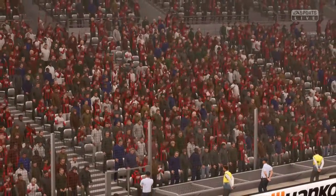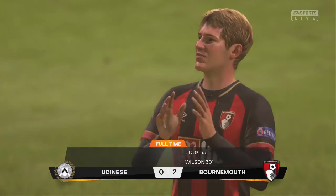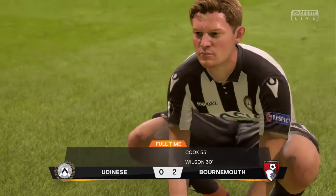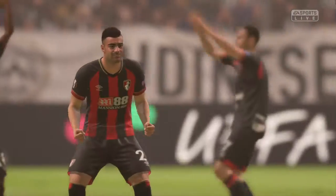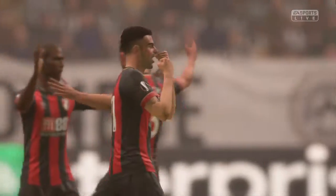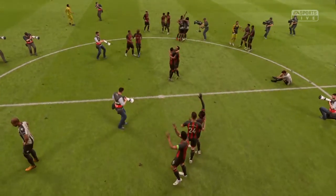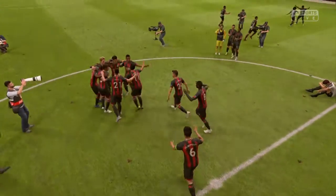This UEFA Europa League final has been decided. Disappointment on one side, but sheer jubilation on the other. And my goodness, Lee, they deserve it. Absolutely deserve it. They were running the clock down at the end. The referee obliged and blew his whistle. And quite rightly so. They're now on the halfway line celebrating with all their teammates.